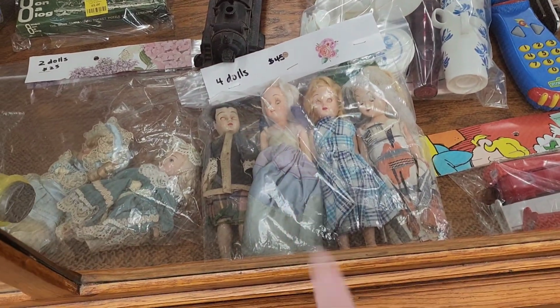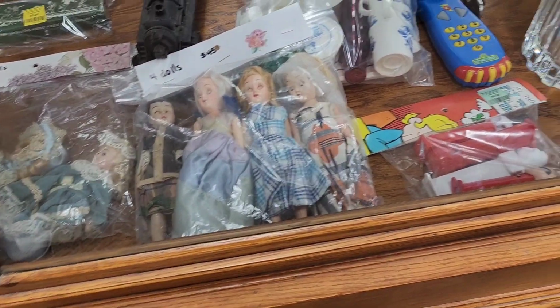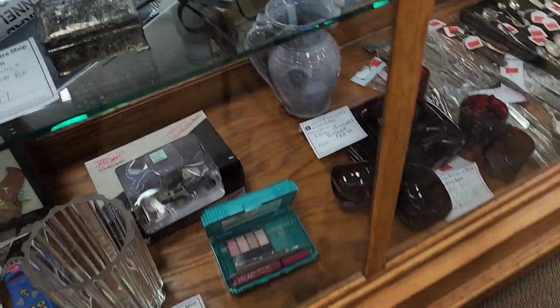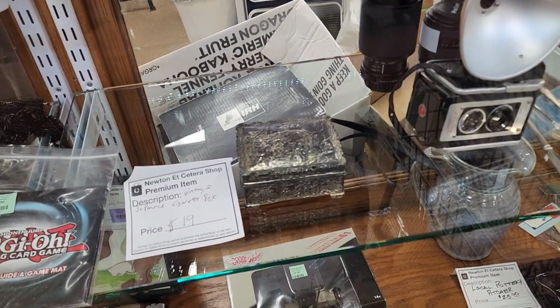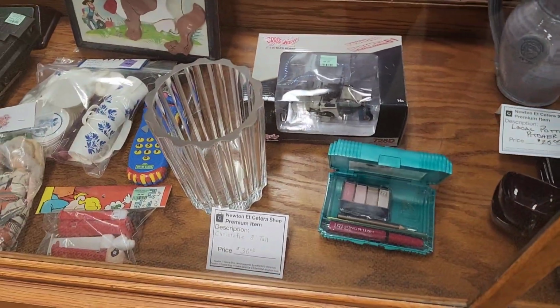Those dolls are $45. The bag that has 2 dolls in it is $25. Now I think that's too high. That's like antique prices, and this is a thrift store. Or it's supposed to be a thrift store. That's $19. It says Japanese cigarette box. I do like it, but I don't want to pay $19.